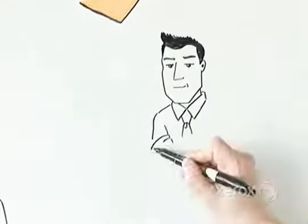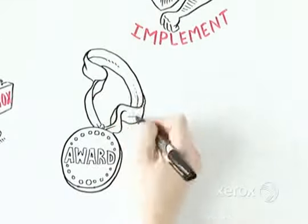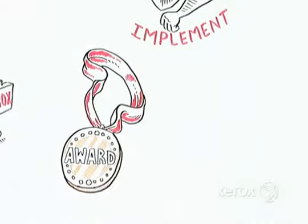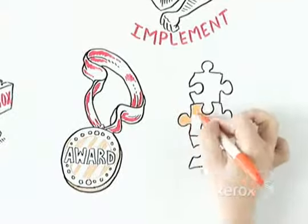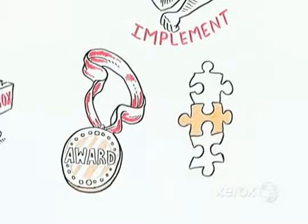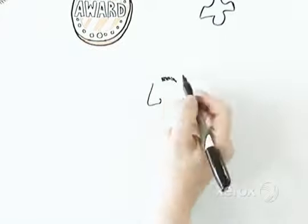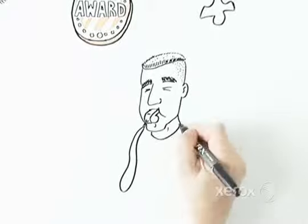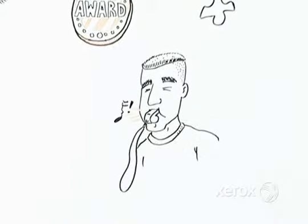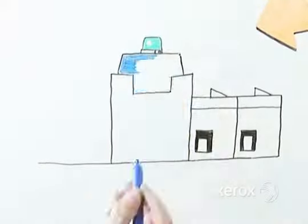Next up, implementation. The award-winning Xerox service team sprang into action, working with expert analysts to complete installation and ensure that technology and software integrated seamlessly within the existing workflow. A professional trainer quickly got Bob's operators up to speed and made sure that they were using the new solutions to effectively reduce costs.